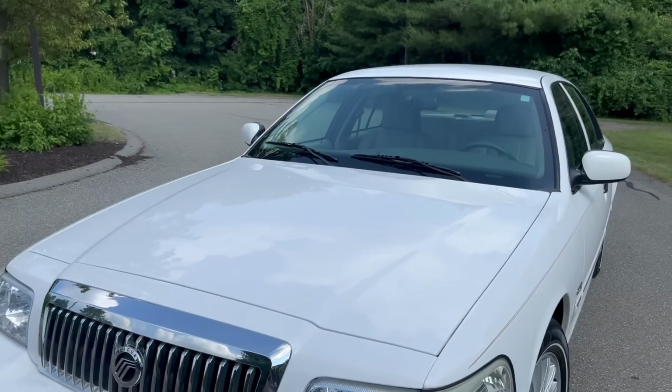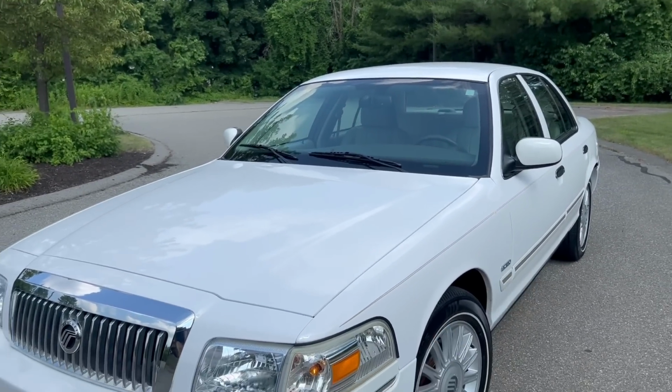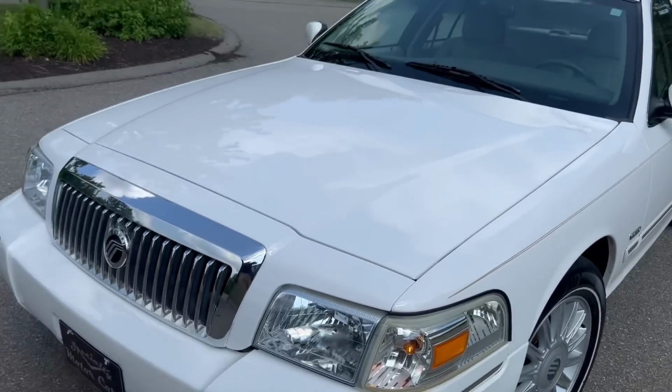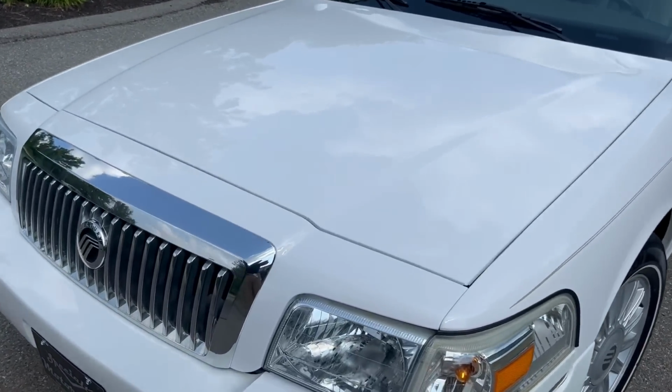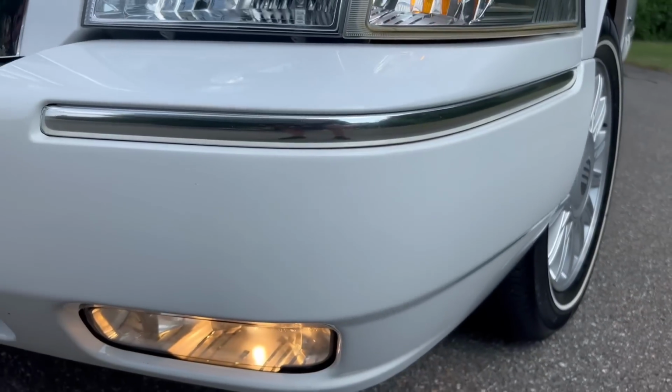I actually had the front cover repainted and the rear cover repainted, just small scuff marks on the corners. With it being a white car, it kind of stood out because it's a black plastic bumper. So I had both front and rear covers repainted at my local body shop.